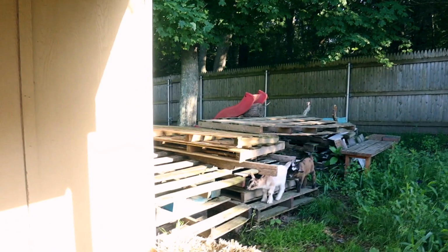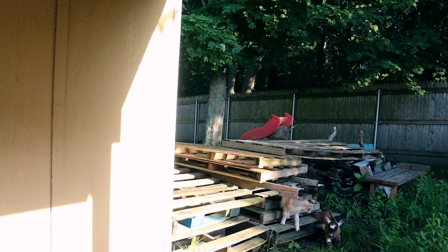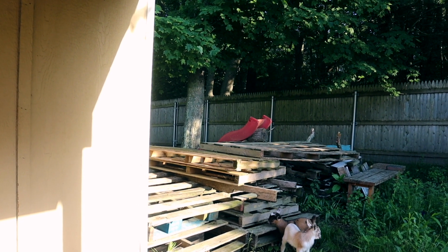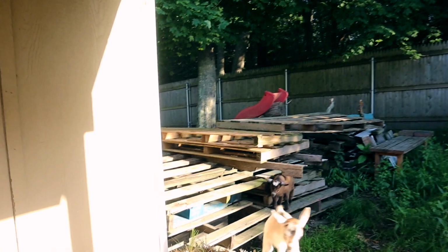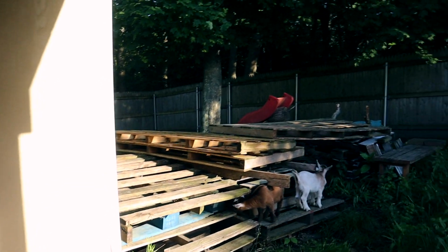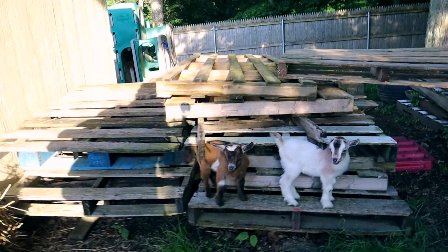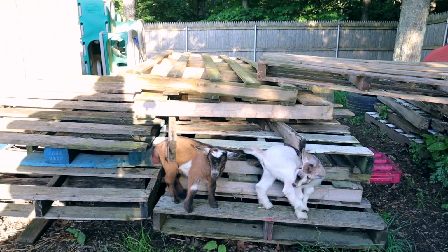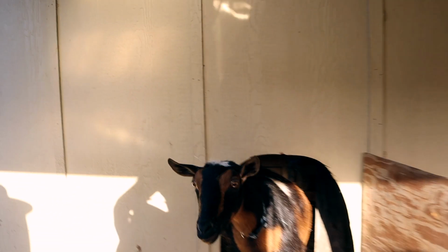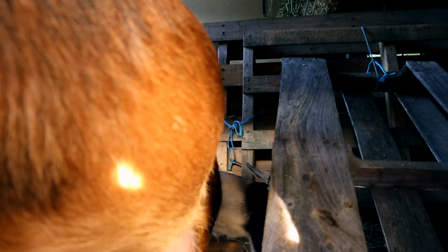Oh, Miss Amelia's babies are playing on the pallets. There's two of them. The cream-colored girl and the spotted boy. Where's your brother? Oh, where's your brother? They have so much energy, bouncing around, exploring. Hey babies, where's your brother? Is he napping? Let's go find him. Hi, pretty girl. You gonna show us where he is? Where's your baby, Amelia? Oh, you want the banana. He's inside napping. Hello?